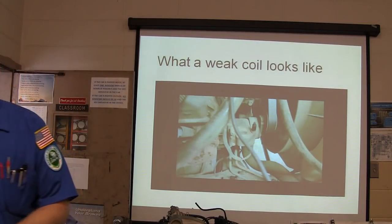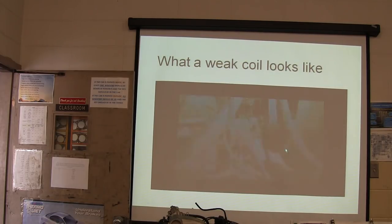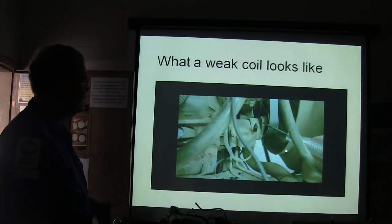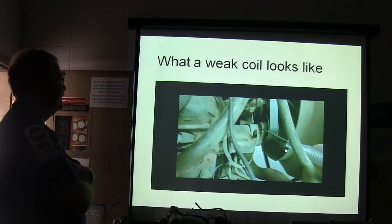Now, this is what a weak ignition coil looks like. This is a little short video. Y'all are gonna enjoy hearing me talking in there. In a 2009 Dodge truck with a 5.9. All right, Joe, I want you to go spin the starter, and I'm gonna show you this spark, what it looks like. You'll get to see it in a minute.